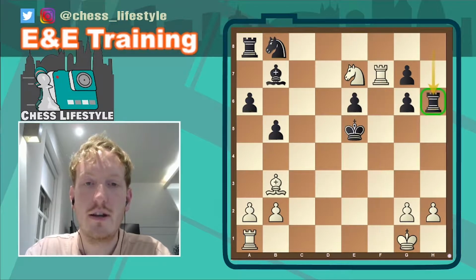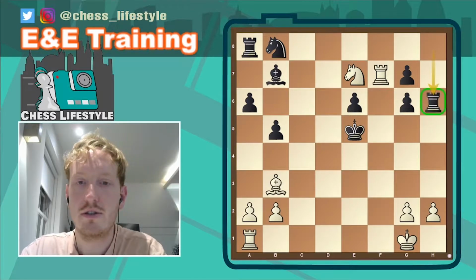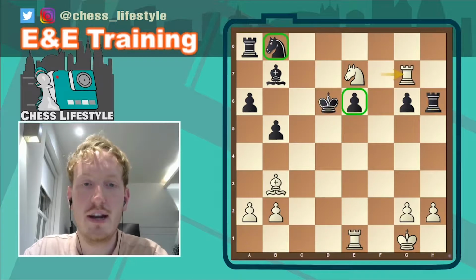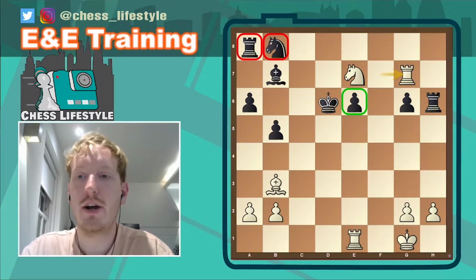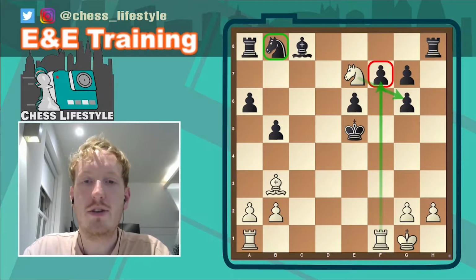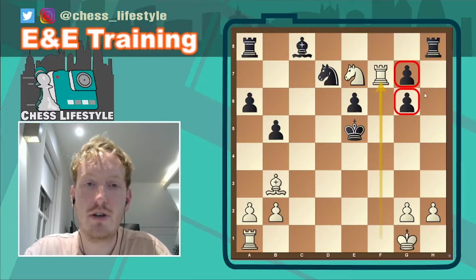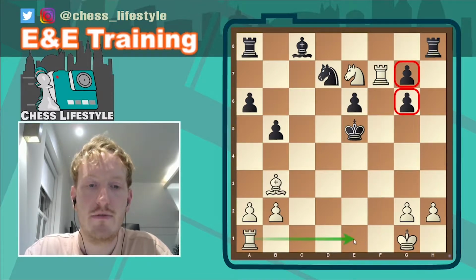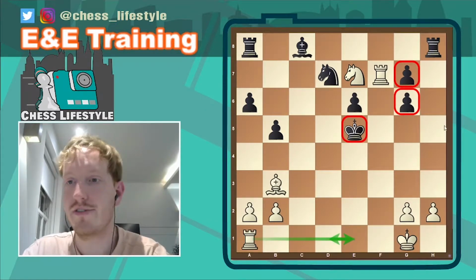So he has to do something, like let's say he just develops a piece. We take. He has to move the rook out of the way because we are threatening this fork. So he moves the rook, and we give a check, and he's dropping everything. So you can see white's not even down material here. Material's equal, but black is just getting crushed with these pieces on the back rank. So black can try knight d7, after which we still take on f7, and these pawns are going to drop. This pawn's probably going to drop, and this king is out in no man's land and shouldn't survive this.